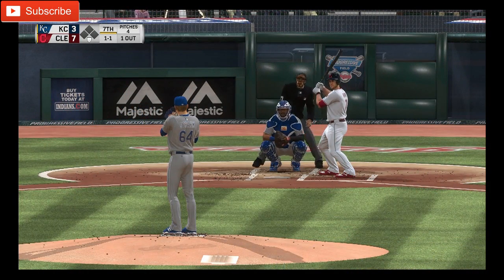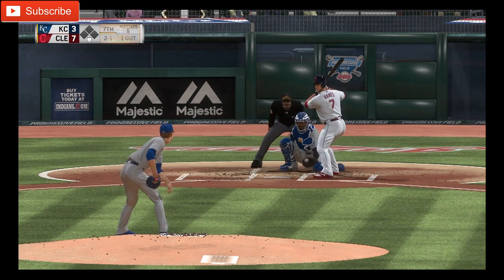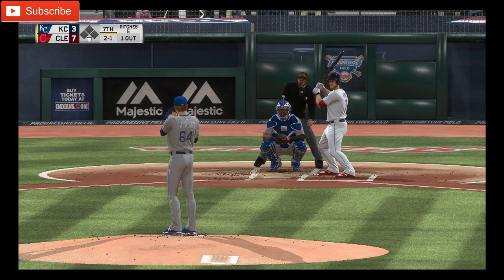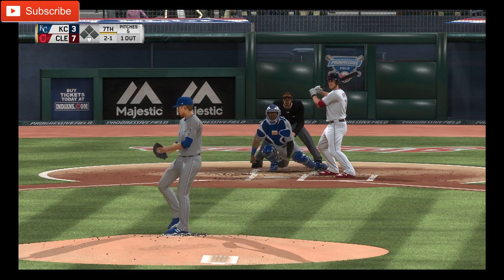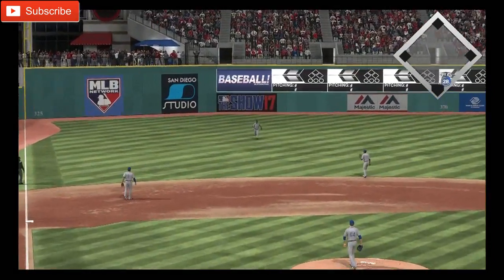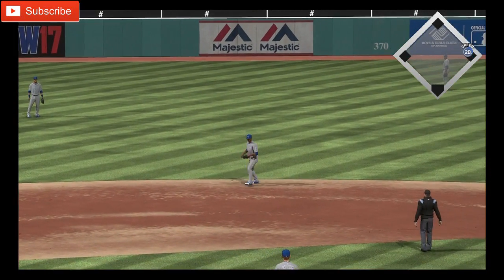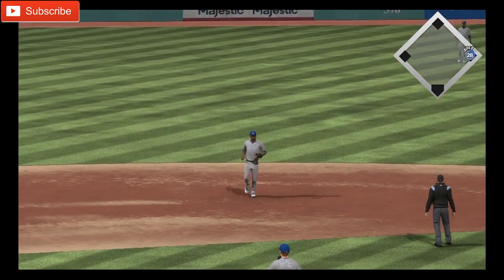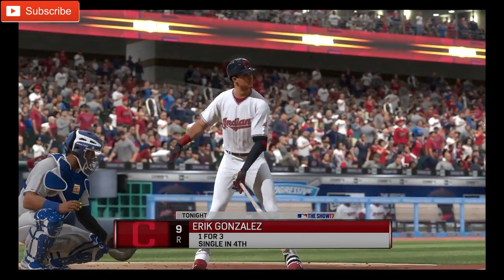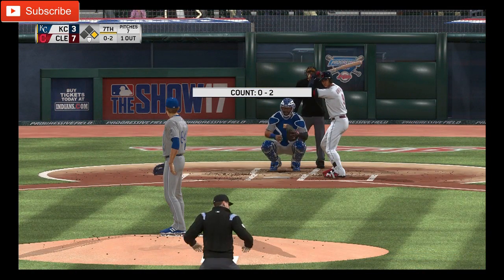The Royals get some action in the bullpen going now as a left-hander starts to throw. And now a curveball that's low and in the dirt for a ball. It's 2-1. Pitch on the way. Softly hit here to the left side. And a knock for him this time. He's 2-for-4 for the game. And that'll bring up Eric Gonzales. He's got a hit in 3 at-bats to this point.